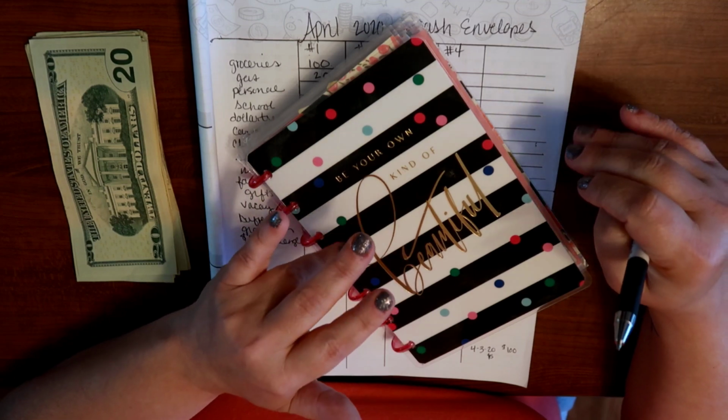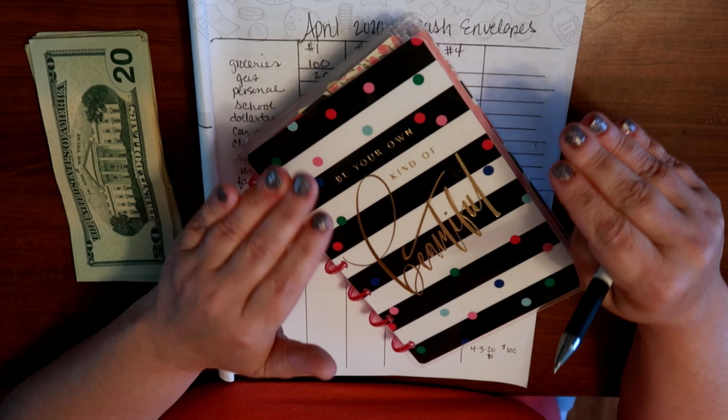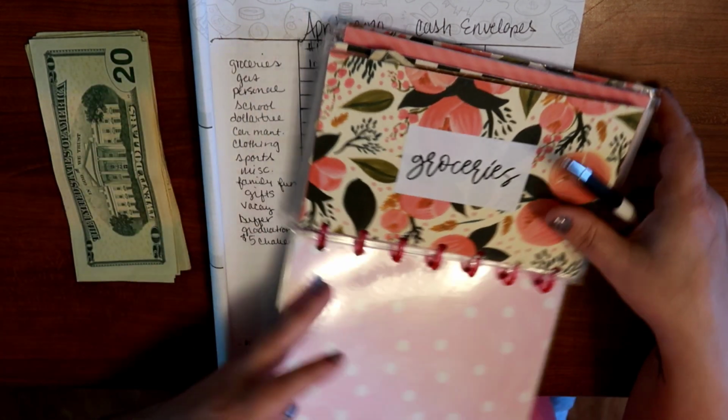We do pretty well at the way that we have our money set up, and like I said, we do have that emergency fund if we need to use it. I just hope that we don't.